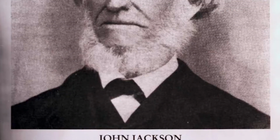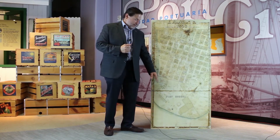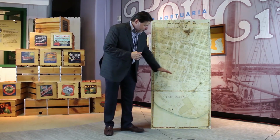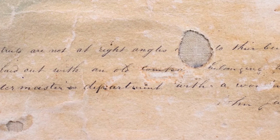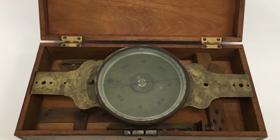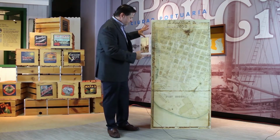And there are a couple reasons for that. One, John Jackson and Levi Whiting, for whom Whiting Street's named, were the ones who set the boundary between Fort Brooke and Tampa. Whiting was the commander at Fort Brooke at the time. And that boundary may not have been a true east-west boundary, but also there's a note on the map all the way at the bottom that says that some of the measurements are a little bit off because Jackson's compass was broken. And we actually have the compass in our collection, and it's still broken. We haven't fixed it.